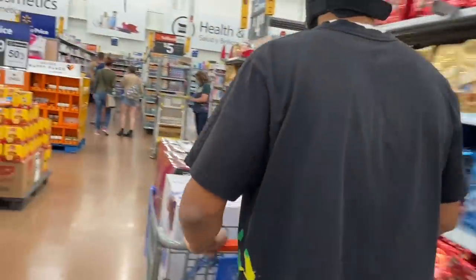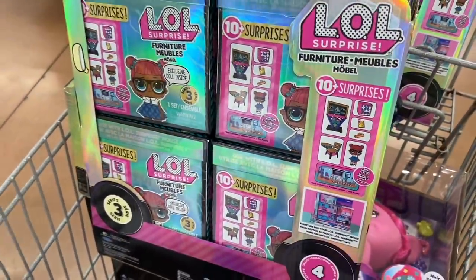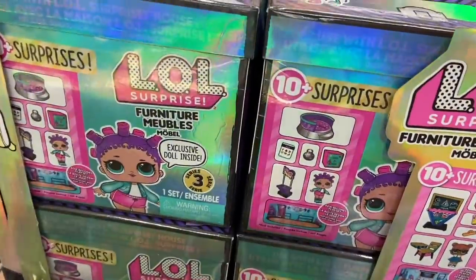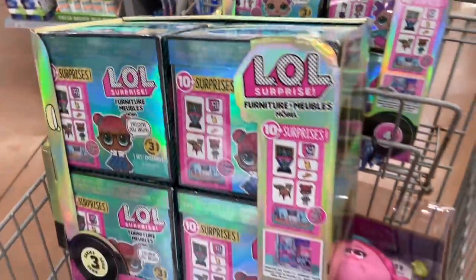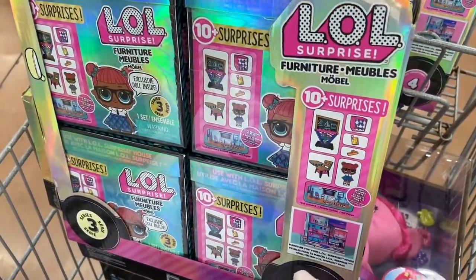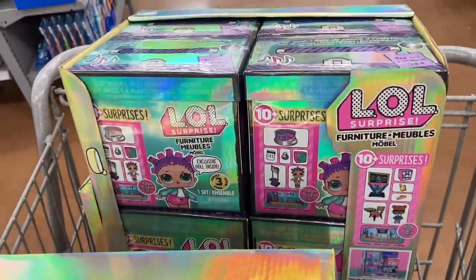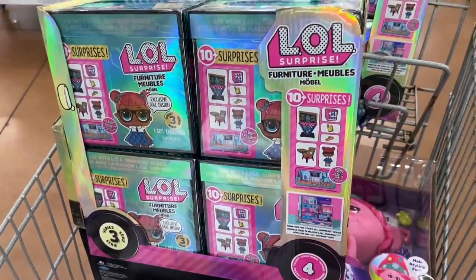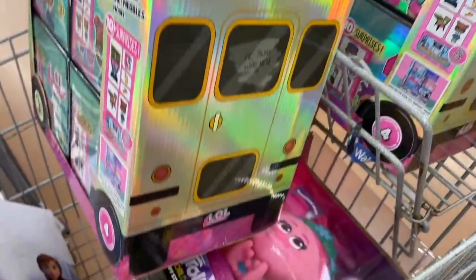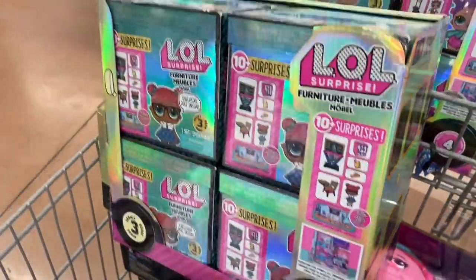All right, you guys, we're about to check out. Look, you guys. I just went up to the clearance lady and asked her, do you guys have any more of these? And she put another one out. So not only do I have one, but I have two. So I got a total of 16. And I got another display. Super cute.